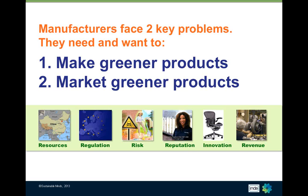But the real opportunity for revenue and growth is through new product innovation that gets you into new markets, gets you new customers, and ultimately new revenues.